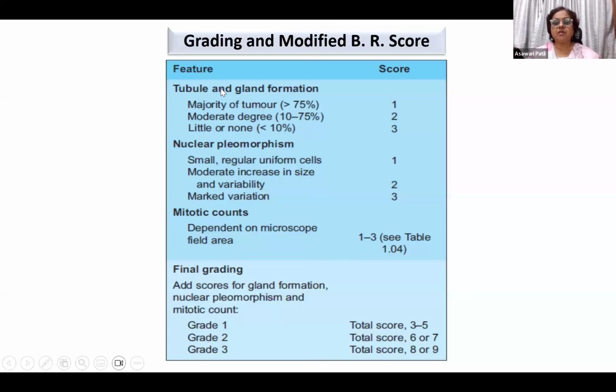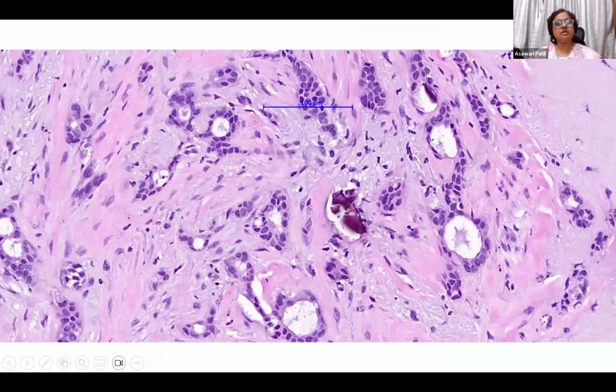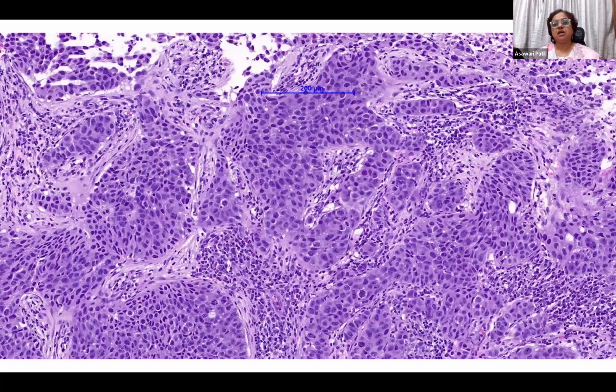Coming to the grading of breast cancer, we are all aware of this grading, modified Bloom Richardson score, which includes tubule score, nuclear pleomorphism, mitotic count, and final grade is grade 1, 2, or 3. And this is the most commonly seen photograph from Dr. Rakha's publication, where you can see grade 1, grade 2, and grade 3 tumors. Grade 1 has more tubule formation, grade 3 has almost no tubule formation, and the nuclear grade is also higher. This is one of our cases showing grade 1 tumor. This is another grade 2 tumor with some mucinous component. And our case grade 3 tumor, where this was a triple negative breast carcinoma.